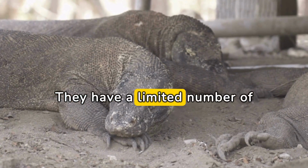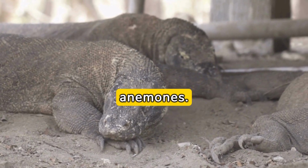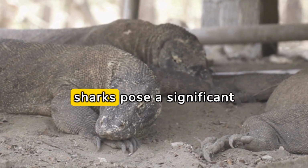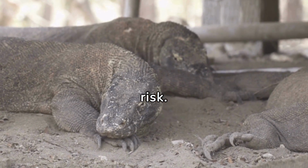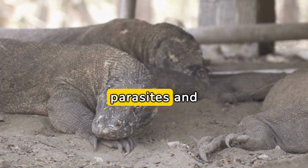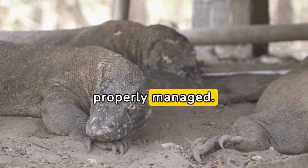Clownfish are not only prey, but also have to deal with various threats underwater. They have a limited number of predators due to their protective relationship with sea anemones. However, larger fish, eels, and sharks pose a significant risk. Additionally, clownfish are also susceptible to parasites and diseases, which can decimate populations if not properly managed.